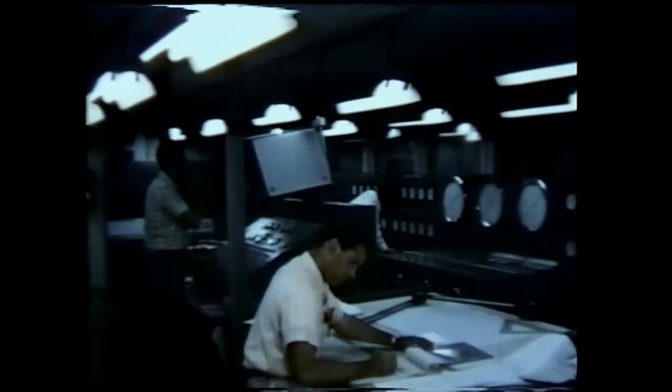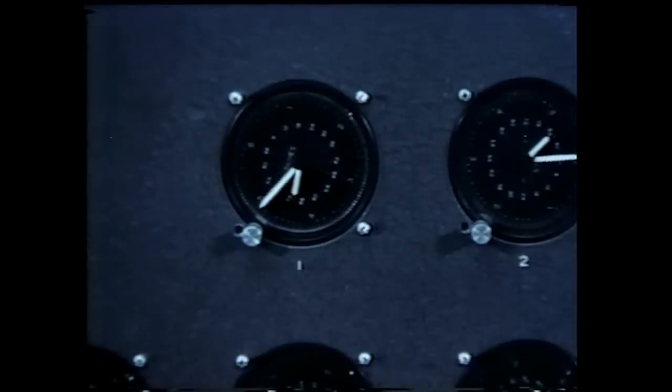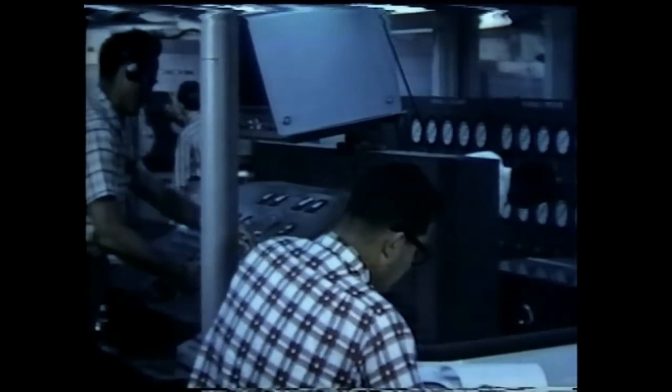In each phase of the test program, the airplane was fully instrumented and results recorded for complete evaluation. The aircraft was engineered to exceed these test limits by 1.5 times the maximum design loads applied without sustaining any major structural failure.